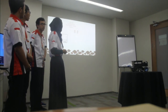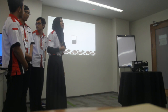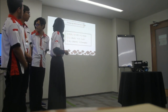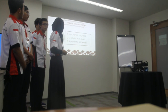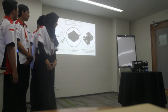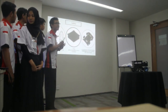And then, how does the stopping mechanism work? The reaction happens in a syringe. The LED shines through the syringe onto the photoresistor, and the photoresistor will react to the sudden drop in light intensity. The color of the liquid will turn from colorless to black, and then the photoresistor will detect it and stop the car. Here is the reaction. We use hydrogen peroxide, sodium thiosulfate, potassium iodide, starch, and also vinegar.